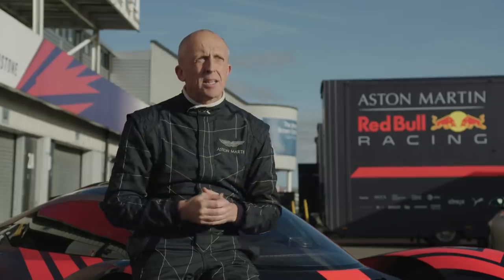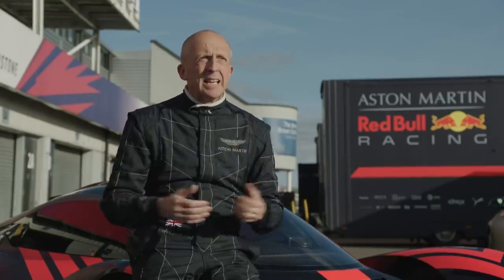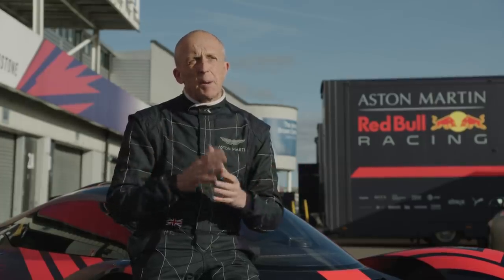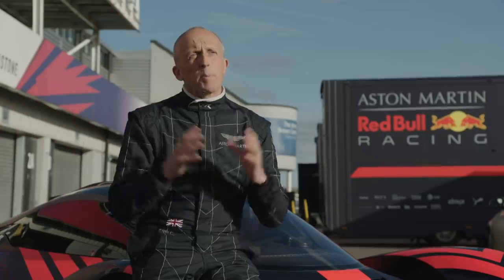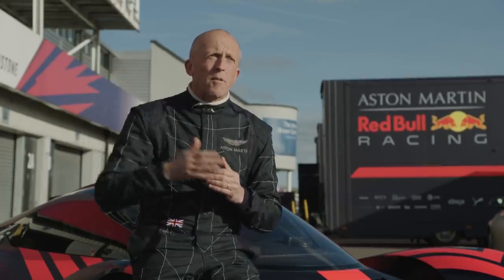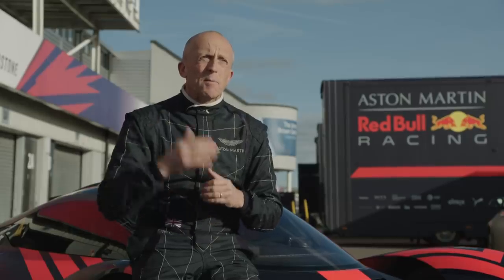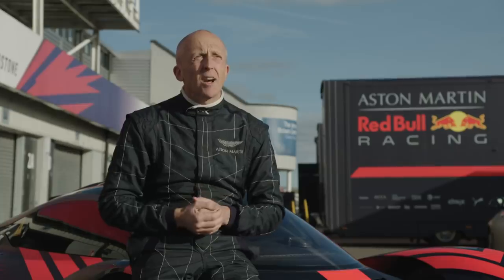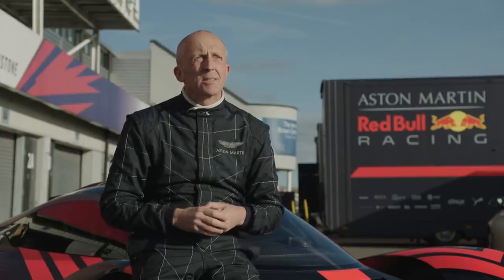Having Max and Alex in the car today has been fantastic. They've had a first impression of the car. They've given us some feedback, a bit of a direction. And what will be really interesting is to see in a few weeks or a few months' time, further down the road, whether we've met those targets and see what their second opinion and second taste is like. Hopefully we've made a great deal of progress.